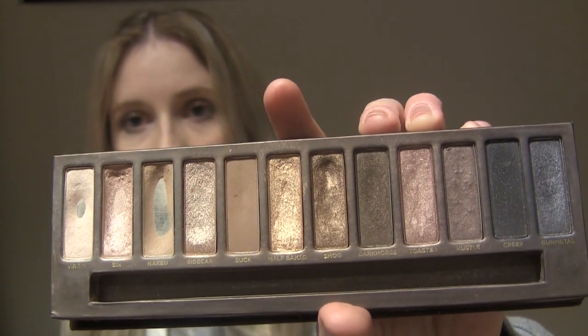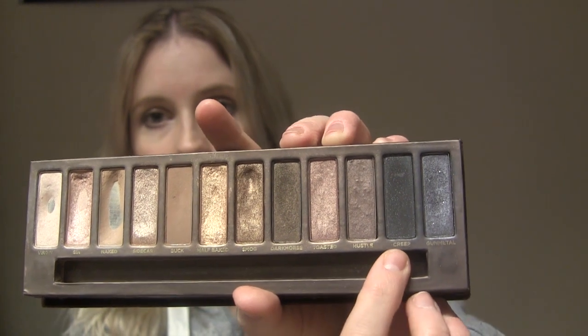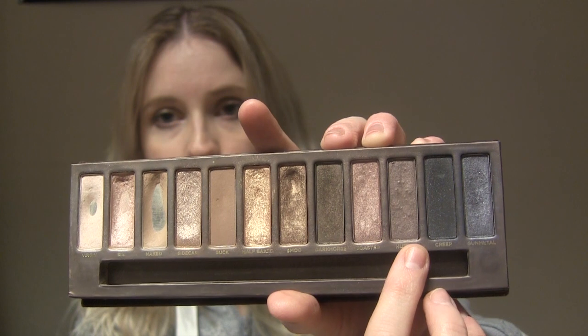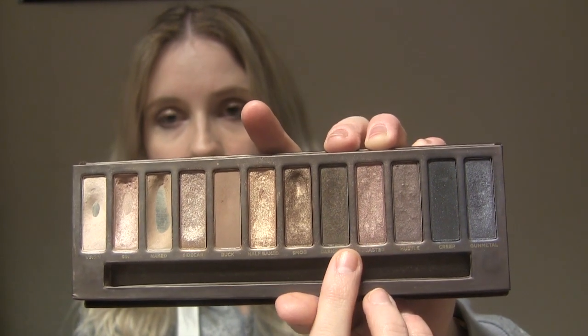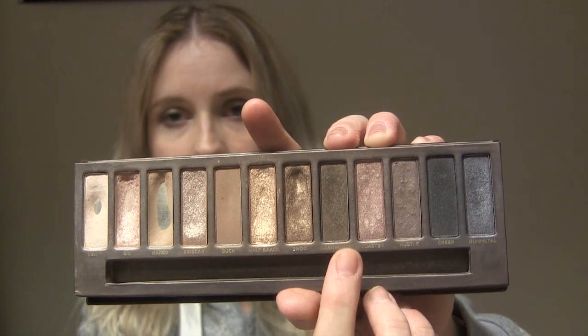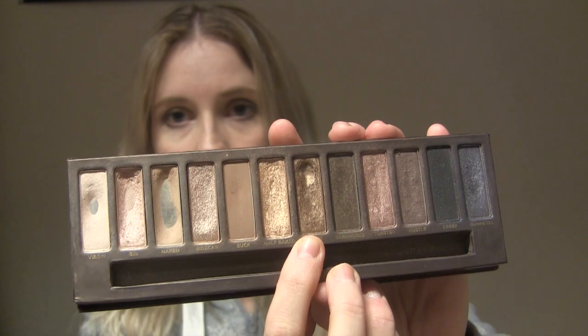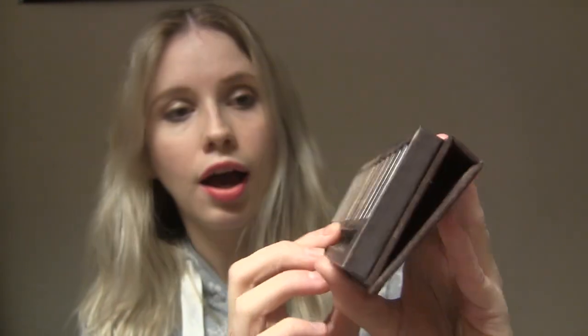I feel like I used all of the eyeshadows. I barely used this one. I used a little bit of this one. I feel like this went bad. And I used this quite a bit. I've used this one kind of at the end of the year. I used this one a lot. As you can see, slightly a little pan right there.